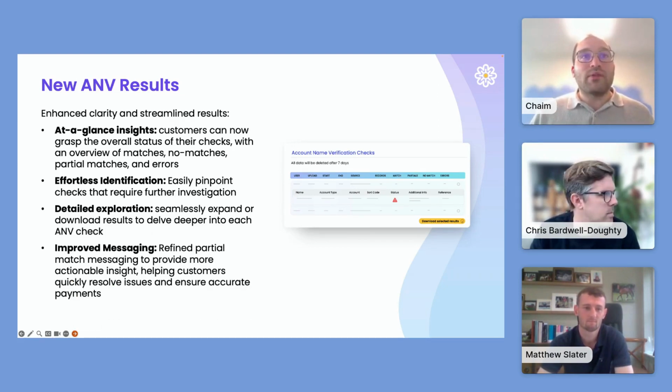Finally, we've got what was probably the most frequently requested update, improved messaging around partial matches. So when you got a partial match, either because the account name was slightly different or you selected the wrong account type, it wasn't clear in the results screen why you got a partial match and what the correct name on the account is, or if the account type was incorrect. Now you'll be able to see all that information very clearly.